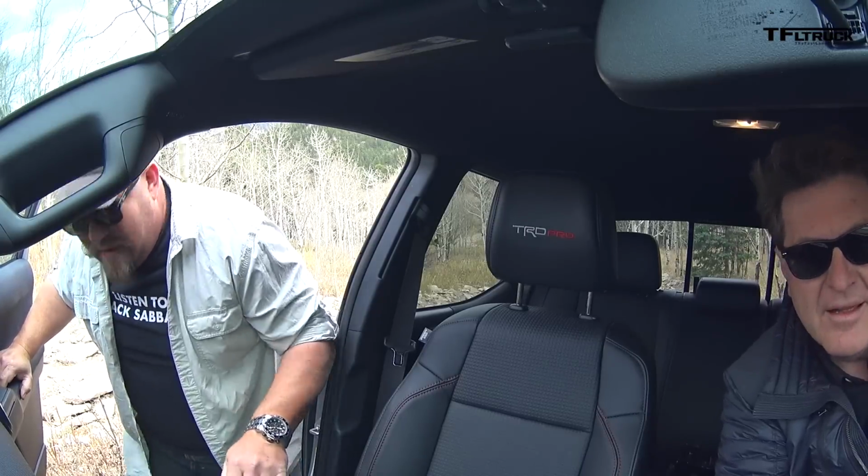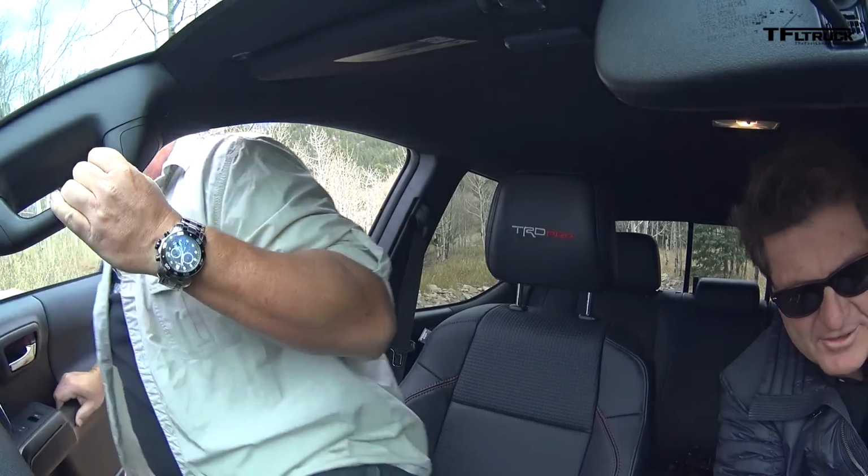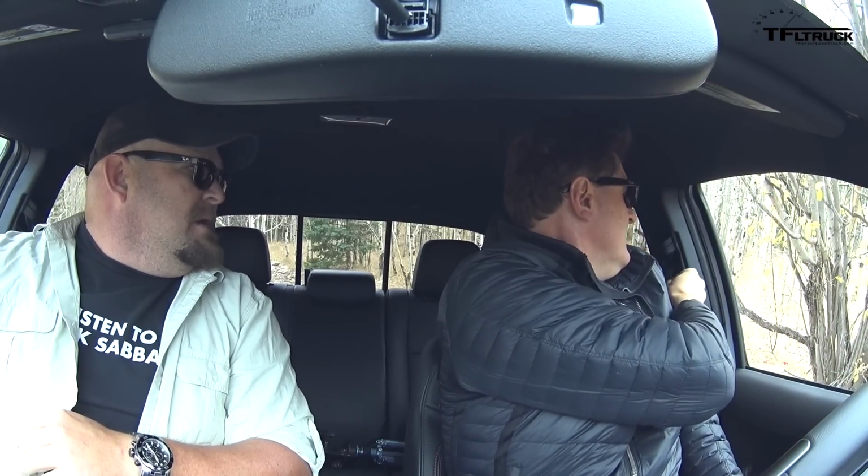Hop in, Nathan. In we go. I think people don't understand just how steep this really is. In fact, right now it's so steep, I can't get my seatbelt out, dude. It's locked. It's such a steep angle. So we're gonna have to go.